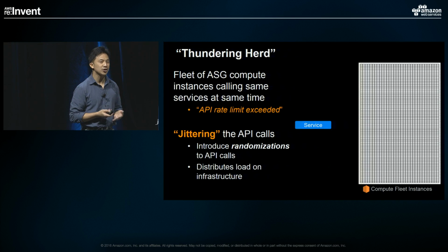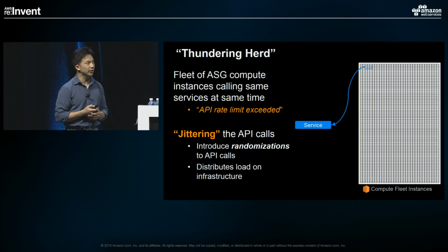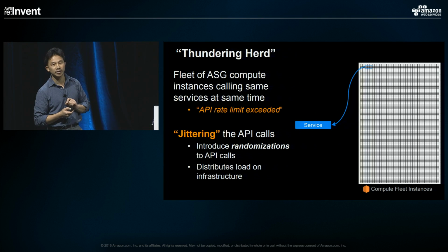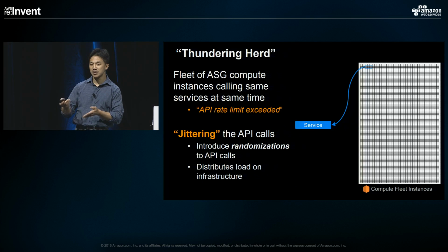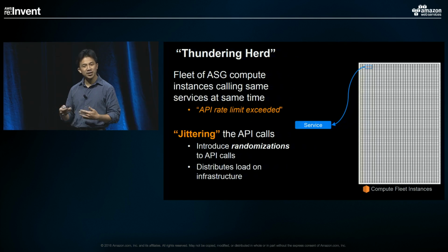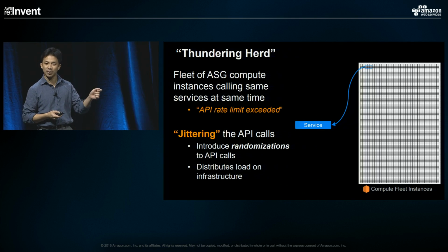But there's many things you can do to mitigate that. In this example, imagine you have one of these compute nodes, or a few of them, calling a service. I'll use the example of the Harikari, where an auto-scaled instance says, you know what, I'm done, I'm going to shut down now. But before we shut down, remember I mentioned that we make a call to detach ourselves from the auto-scaling groups? So that's an API call.